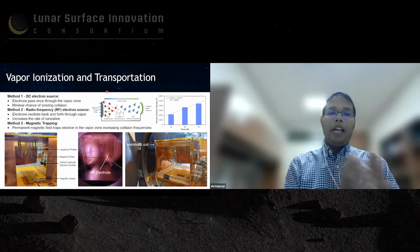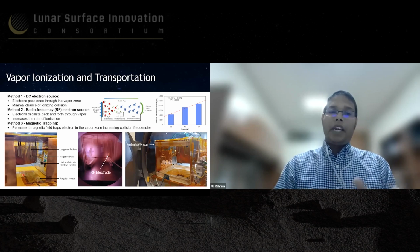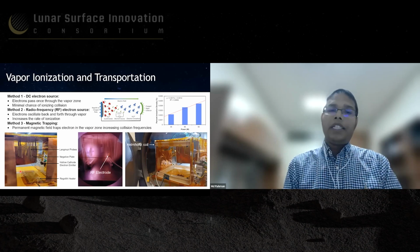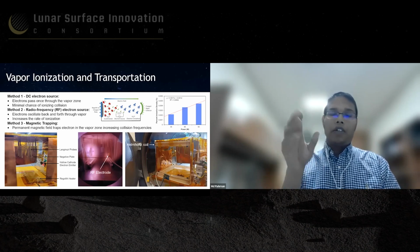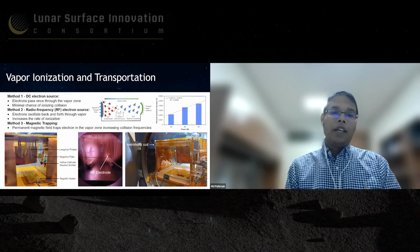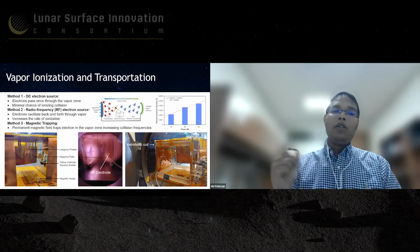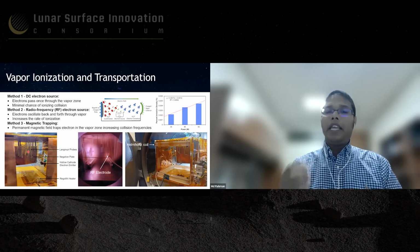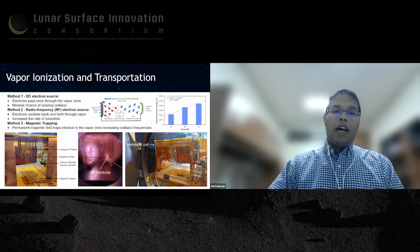On the left, you see the DC method, where we have the ice regulated mixture, which will be in a container sitting in this cryogenic TVAC, and we are using a hollow cathode as our DC electron source. It is going to throw a lot of electrons at the sublimated vapor molecules. And then we are using 9 probes. Those are negatively biased so that they can attract the ions and give you the ion density you created for a particular method. So this is the DC method.